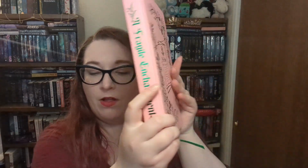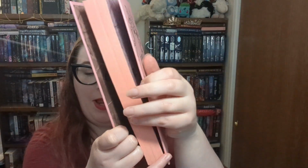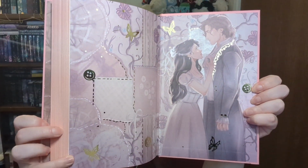We also have an exclusive foil stamp on the hardcover case, gorgeous foiled end papers, and lastly, an author letter as well as bonus content inside the book. So that is all the details of our exclusive OwlCrate edition of A Fragile Enchantment. I'm so excited to be reading this. Probably once I'm done editing this video, I might have to pop this book open and start it.